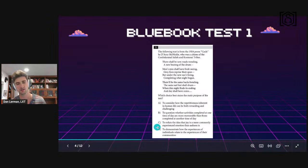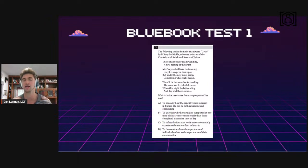To demonstrate how the experiences of individuals relate to the experiences of the communities. Not really. It doesn't talk about the experiences of individuals, really. So it is, in fact, A. Good. And I hope you had an experience there, and hopefully that felt a little easier than it has been.